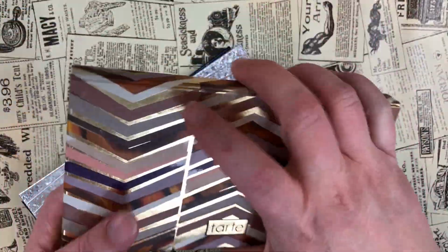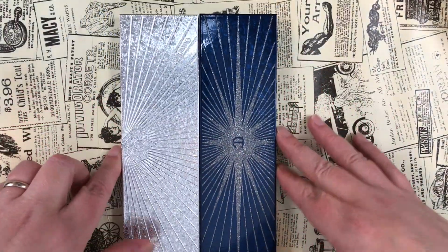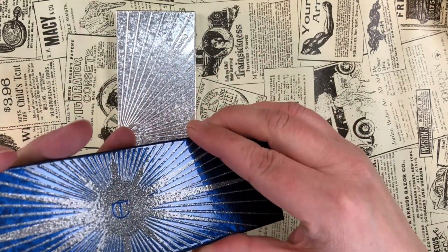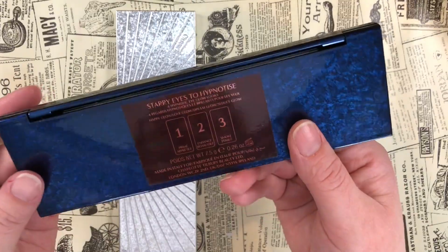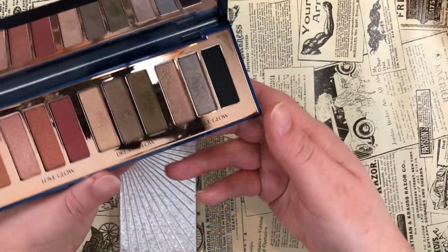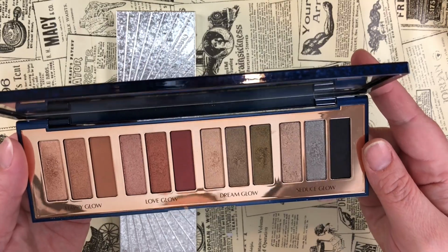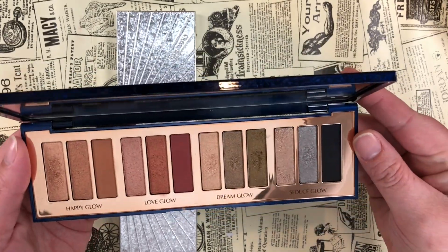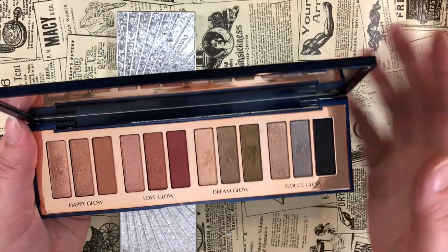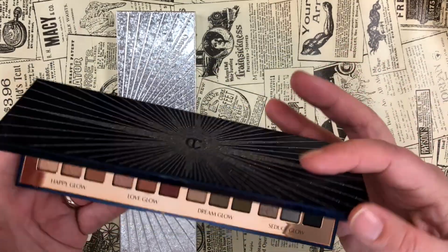And then lastly, we have my two Charlotte Tilbury bigger palettes. You already saw the quad earlier. This was my first one. This is the Starry Eyes to Hypnotize palette from Holiday 2019. And this is what it looks like. I have used a lot of this palette. I really enjoy this. It's a great easy one to grab on the everyday because you already have these trios set up for you. But if you want to box outside of the trios, you certainly can do that too.